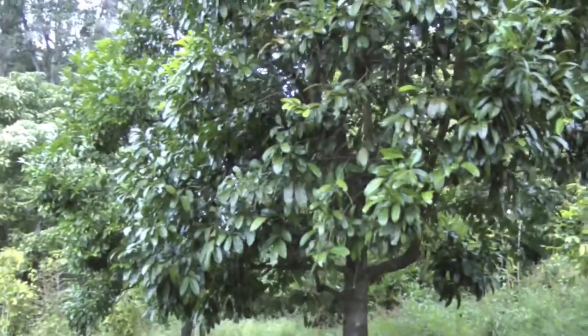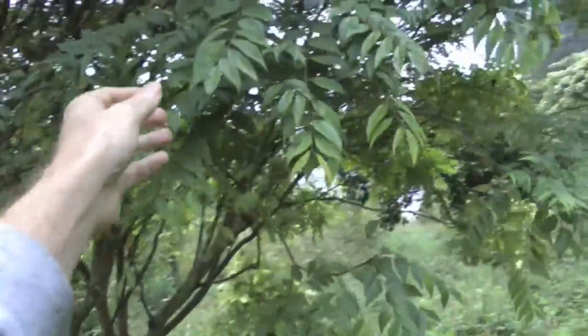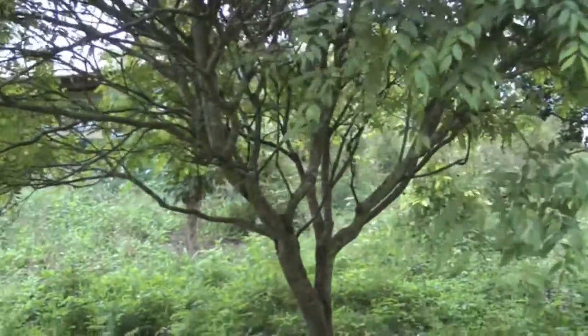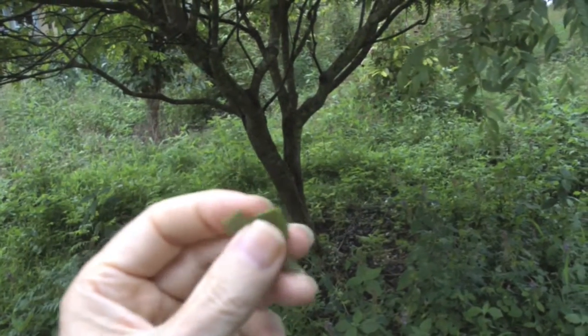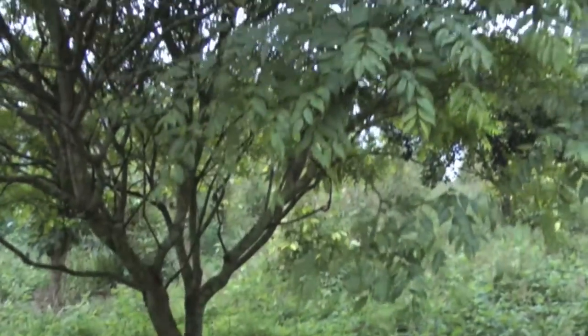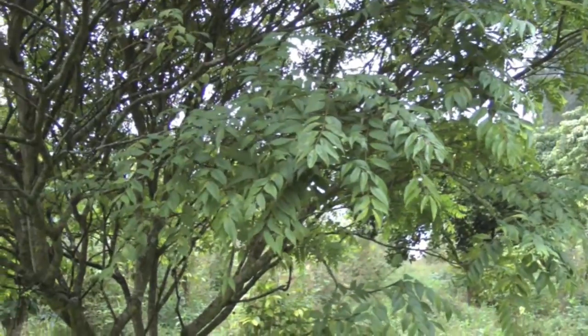Besides the chocolate pudding fruit trees here, we have this curry leaf tree, and this seems to be pretty slow growing, but it is definitely larger than the Jaboticaba. This tree, of course, is famous in cooking. The curry leaf is used especially in Indian cooking as a spice. You can dry the leaves out or even use them fresh and make sauces out of it.